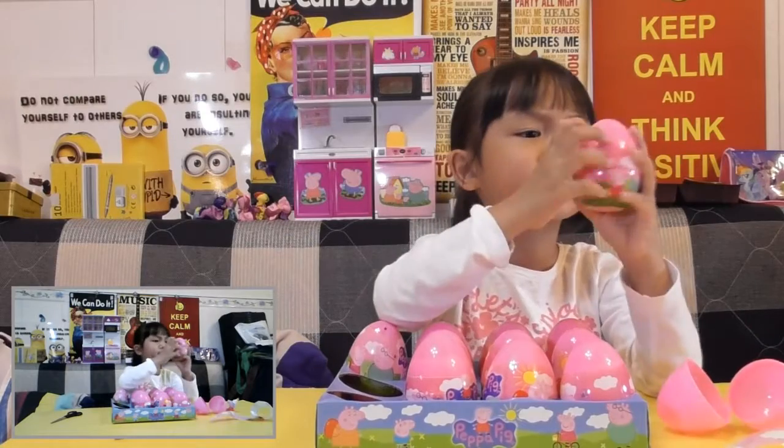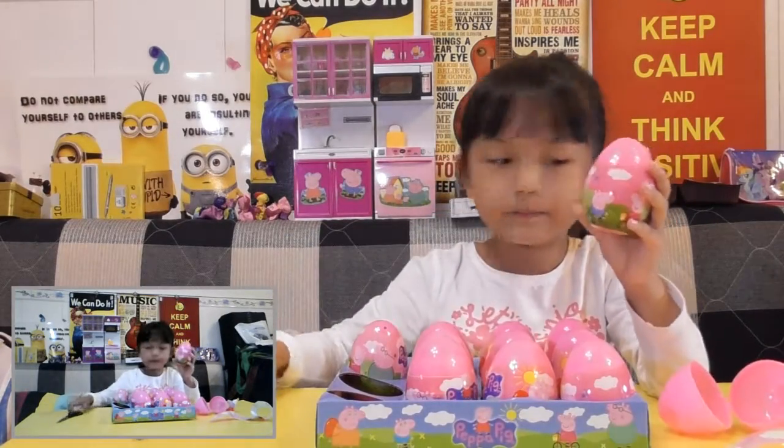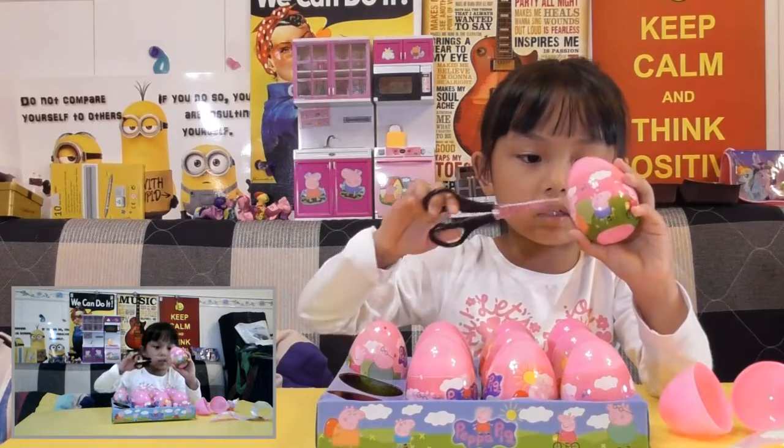Feels like it's gonna be good. No, oh yeah, there's already a cut here, but it still needs scissors.